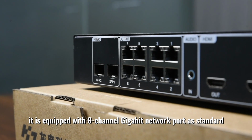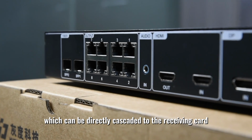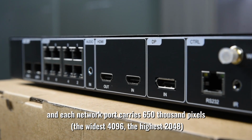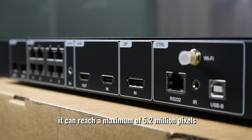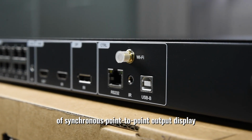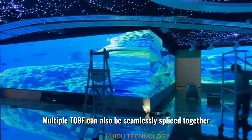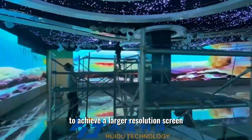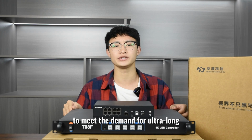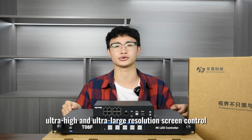At the same time, it is equipped with 8-channel gigabit network ports as standard, which can be directly cascaded to the receiving card. And each network port carries 650,000 pixels. It can reach a maximum of 5.2 million pixels of synchronous point-to-point output display. Multiple T08F can also be seamlessly spliced together to achieve a large resolution screen with the MS series multimedia server, to meet the demand for ultra-long, ultra-high, and ultra-large resolution screen control.